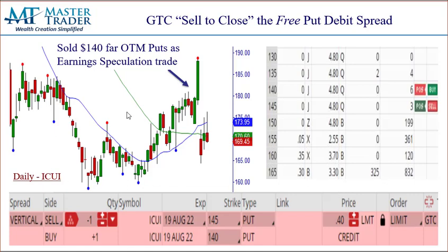This one, ICUI, this breakout, I sold way out of the money puts. This one here, I sold the 140s. Look, it's not even on the chart here. The 140s are way the heck down here. Even with this nasty gap against me, I still had an open profit. But the problem is, that's why I'm saying, don't do this at home, kids, by yourself, because you can't get out. How are you going to get out of this thing? Zero by 480. So that's the advanced part of this.